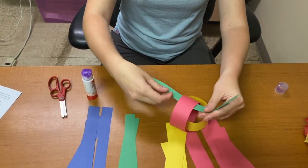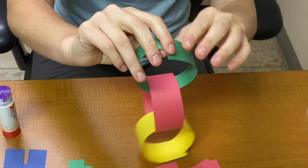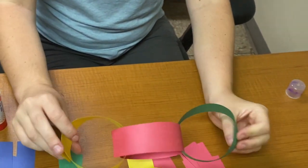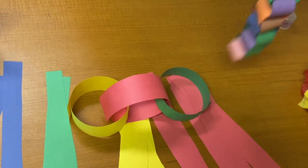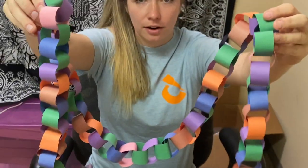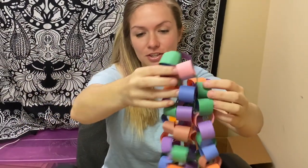So we are gonna keep doing this process of making loops and rings of all different colors until you get the length that you want. We can make them as long or short as you want. We have some really long ones that are fun to string about the perching, or you can do shorter ones that are also fun to rip up. So it's completely up to you on the colors you want to do, the size of the circles, and the length of the chains.